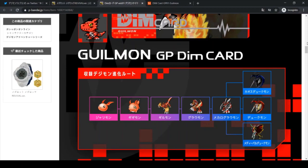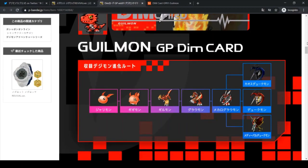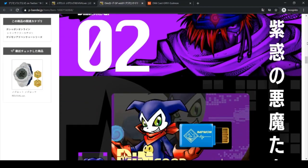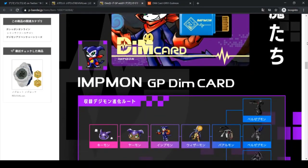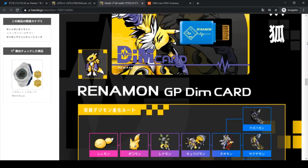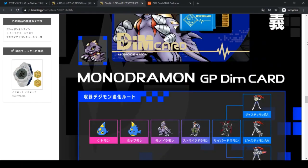So next we have the GP dims. The GP dims are the gacha dims. These are based on the Tamers, which were brought out for the Tamers anniversary. We had Guilmon, Renamon, Impmon, and Monodramon. Since then we've seen full versions for Guilmon and Renamon, but we have not seen or heard anything about Impmon and Monodramon. Personally, I don't think we're going to.